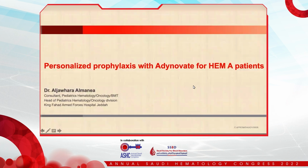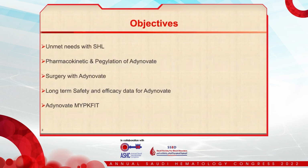The objective is fairly straightforward: to list some of the unmet needs with standard half-life products and review the safety and efficacy data on the extended half-life Adynovate, with regard to its pharmacokinetic efficacy in terms of surgery, and of course, overall safety, which is extremely important in many of these products. Lastly, we will have a quick look at my PK effect.